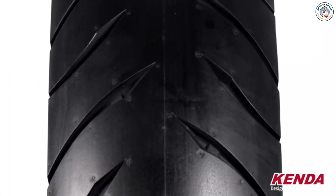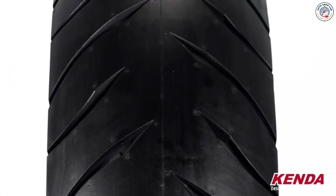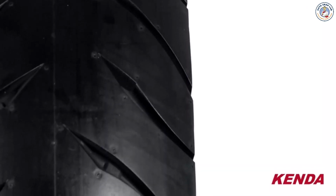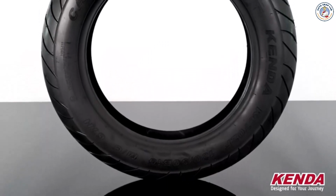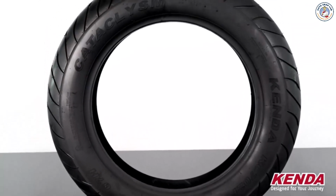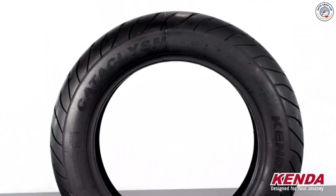The tread pattern you'll see on both tires is designed to efficiently disperse water while maintaining even wear. So long weekend trips or just Saturday cruising the back roads, this tire is meant to handle the riding style that the cruiser style bike was intended for.